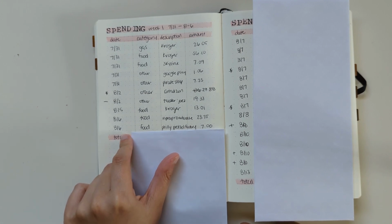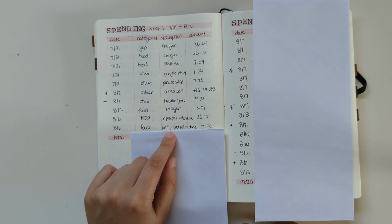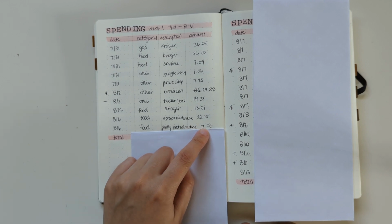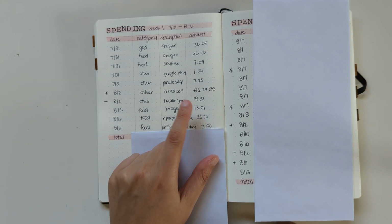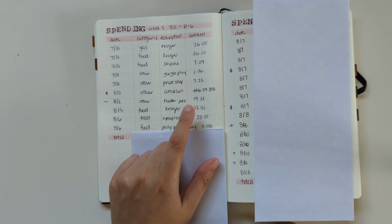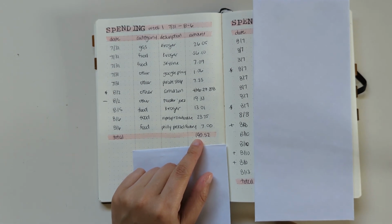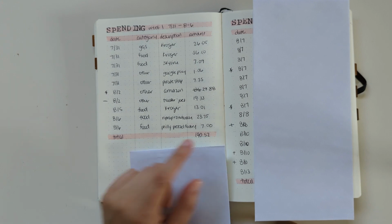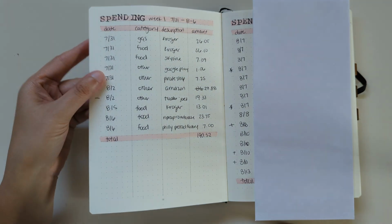And then the last thing I spent this week, which was on August the 6th, which was a Saturday, from the food category again, I picked up Philly Pretzel Factory pretzels for $7. I brought that to the party as an appetizer, and then that pasta salad was a side for what we had for dinner. So that is what that looked like. I ended up spending a total of $190 and 52 cents amongst all of these variable spending categories.